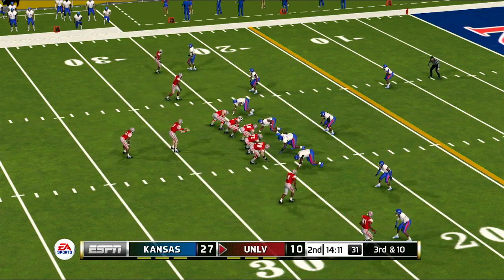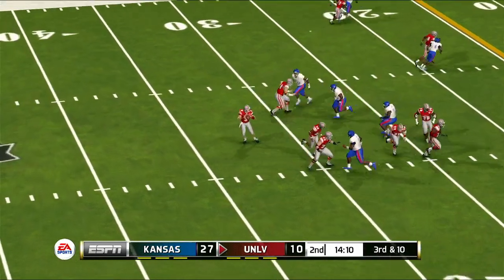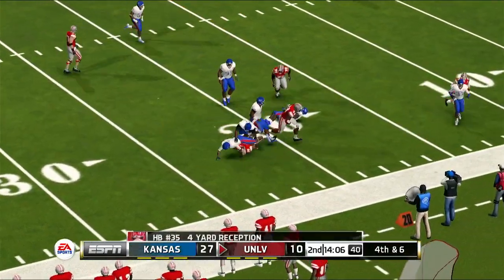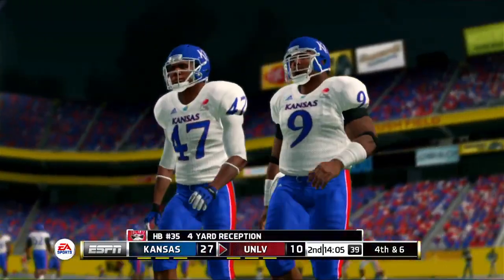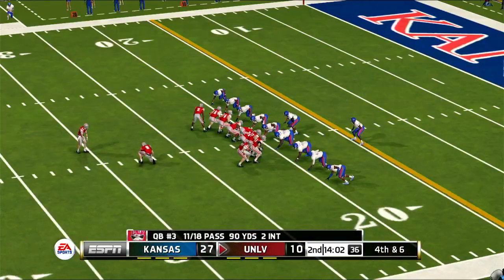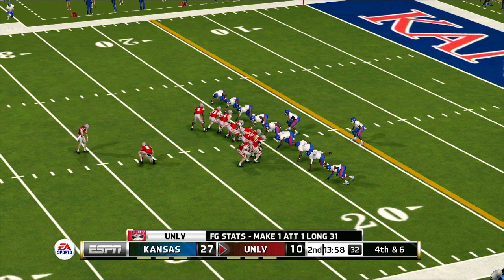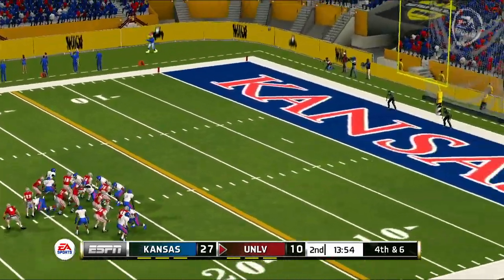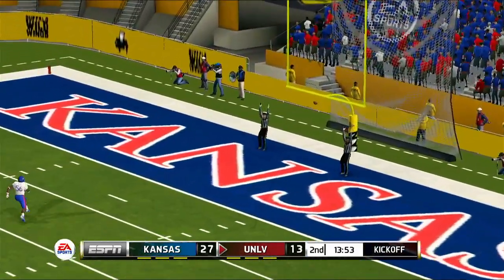Third down, and they need to get it to the 15. Screen pass. He's got his halfback. Tackle at about the 21. They pick up at most 4 yards on the screen play. That'll make it fourth and six. Kicks away, and it is good.